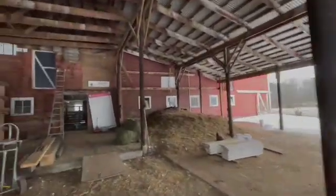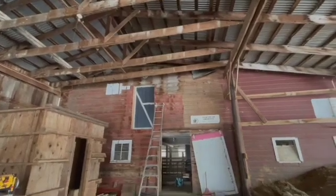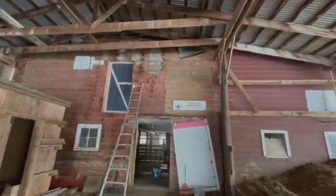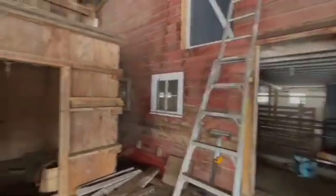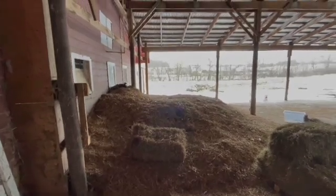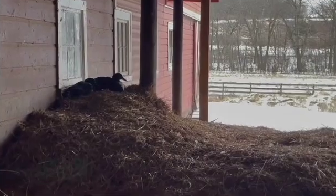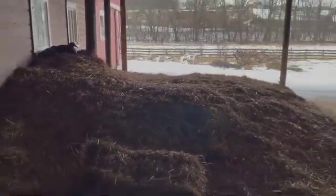Quick look inside the barn. The hay loft upstairs. I'm gonna build some stairs to that door. And it's a nice big room. We'll get to that one day. This was for a bull. This is hay they cleaned out, not the bale, but the pile. When they cleaned out the barn, our guys, and so we're using it for bedding.